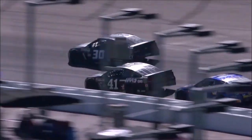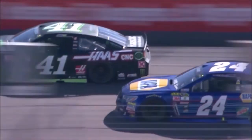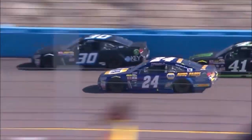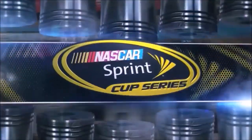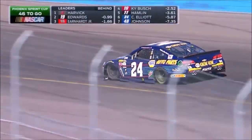Have a look at this. Yeah, here's Chase working on the 41 of Kurt Busch. Gets a nice little run, gets to his quarter pound. Now what he's going to do is use that 30 car, Josh Wise, out in front of him as a pick. Kurt can't go anywhere. He's right behind the 30. Yeah, pick and roll right there. That's a nice way to make a pass. That's a veteran move right there, buddy. He's driving like a veteran today.